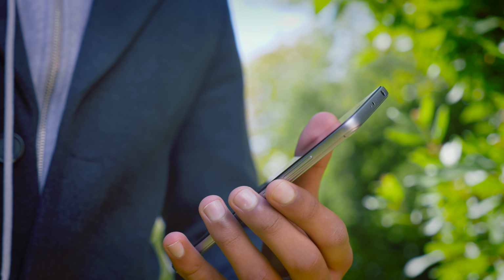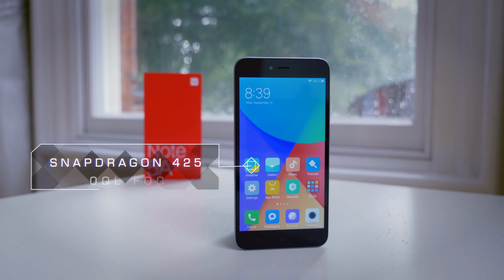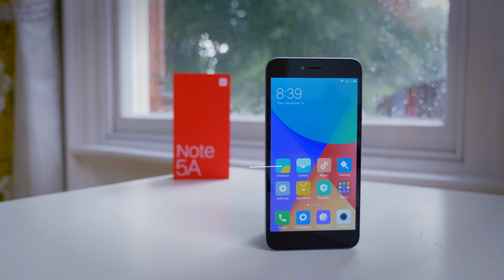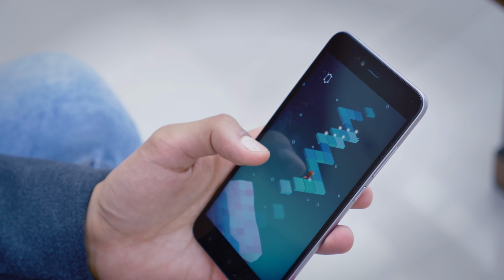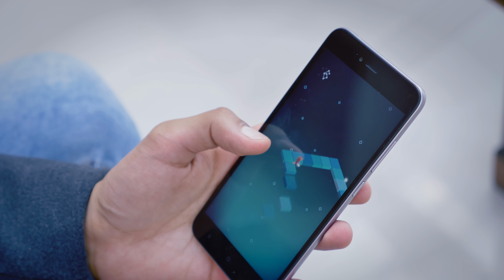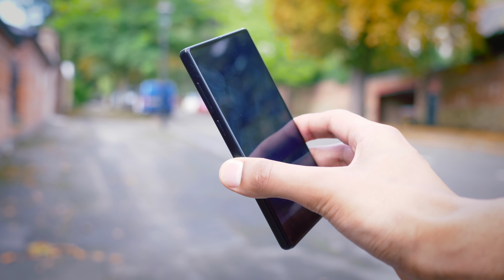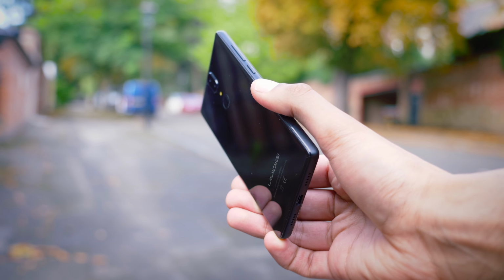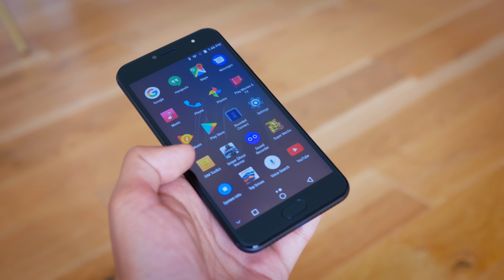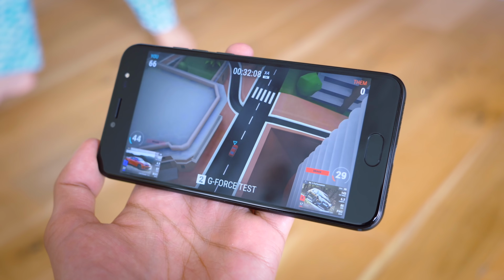So there are actually two models for the Redmi Note 5A. We've got the lower end one here with the Snapdragon 425 and 2GB of RAM. And whilst it would be very easy to read the spec sheet and think, holy cow, this phone only has 2GB of RAM, it must be really slow, that's not necessarily the right way to look at it. We've been somewhat spoiled by phones which have 4GB of RAM and 6GB of RAM even at a fairly entry-level price point, but truth be told, a lot of the time this doesn't really add anything to performance.